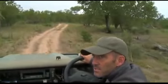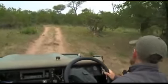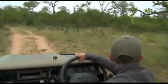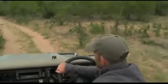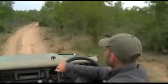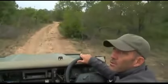A lilac breasted roller has flown off. Then there are lessons to learn about the local people and the local uses and the local culture around wilderness areas. So just countless lessons, Leopold. I've learned more out here in the bush than I ever did at university. Thank you for your question.